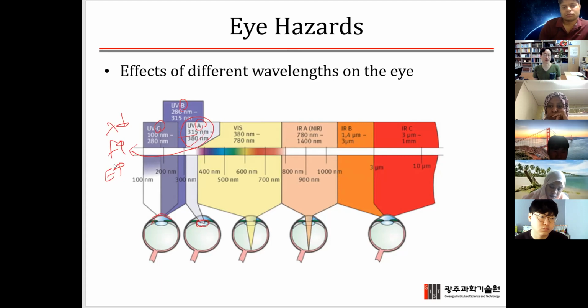If you have a laser in the visible range, it will be transparent to the cornea and also the lens, so the light goes into your retina area. So if you have a visible range laser, the laser can arrive at the surface of the retina, and depending on the power, it can damage the retina, which can be really bad. If you have NIR, near infrared, which is maybe 780 to 1400 nanometers, these also show good transmittance through the cornea and lens, so it can reach the retina.